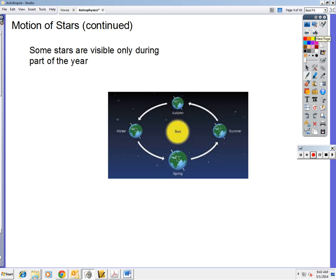The other thing is that some stars are only visible during part of the year. Now, here we have a picture of the Earth's orbit around the Sun. At this point, it is winter in the northern hemisphere. And this is summer in the northern hemisphere. And then this would be fall and spring. Now, if you imagine a star that's located here, that is only going to be visible in the winter, because in the summer, the sun will be in the sky at the same time that star is, and the sun is so bright that it basically overwhelms the light from all the stars that are in the sky with it. So a star over here is visible in winter. A star over here is visible in the summer.